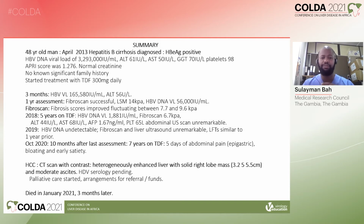and he had a normal urine dipstick. After 3 months, his hepatitis B viral load was significantly decreased to 165,580, and his ALT was 56. So with excellent adherence to tenofovir, he was monitored every 3 months.